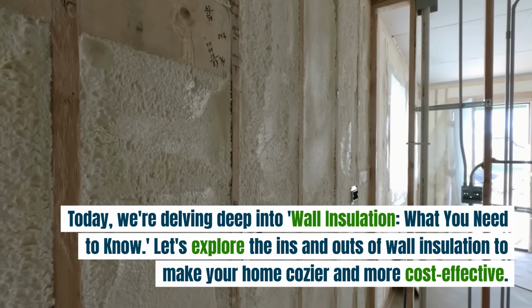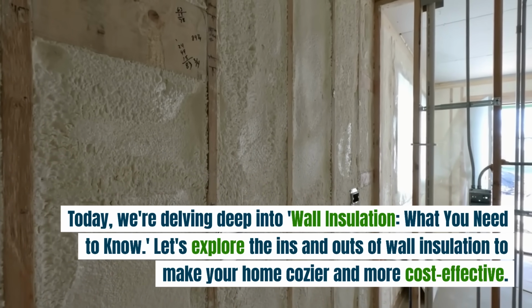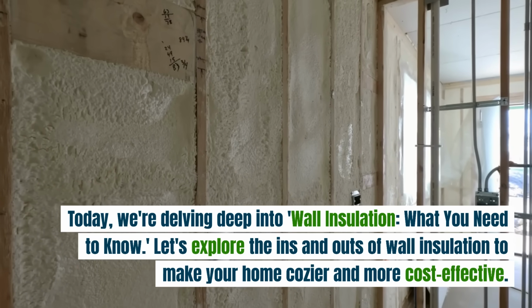Today we're delving deep into wall insulation, what you need to know. Let's explore the ins and outs of wall insulation to make your home cozier and more cost-effective.